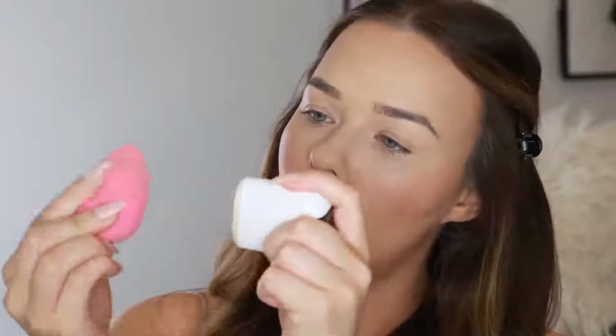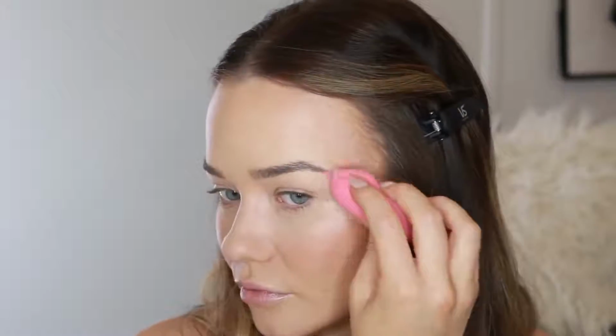My beauty blender has gone just a little dry since I wet it, so I'm just wetting it with Fix Plus. And then I'm going to pick the product up out of the bullet. Would you call this a bullet? It's a very thick bullet. I don't know. And I'm going to bounce that on the high points of my cheekbones and slightly up into the brow bone and eyebrow. And you can see it starts to create a really nice natural looking shine.